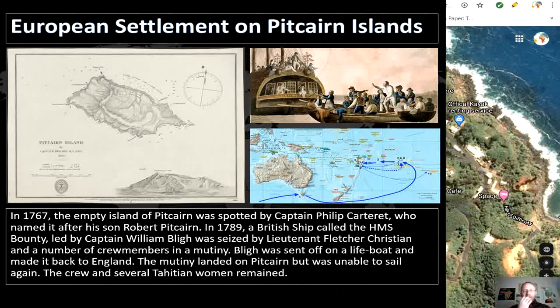Now, after Bligh reached England in April 1790, the Admiralty dispatched HMS Pandora to apprehend the mutineers. 14 were captured in Tahiti and imprisoned on board Pandora, which then searched without success for Christian's party that had hidden on Pitcairn Island.